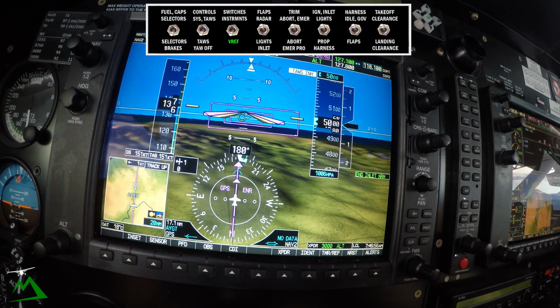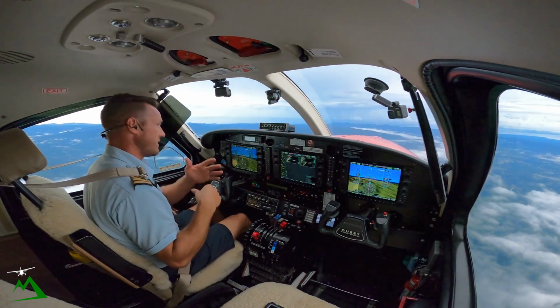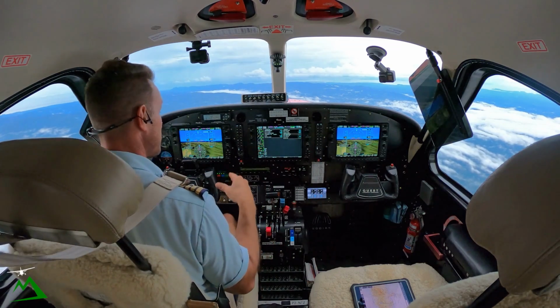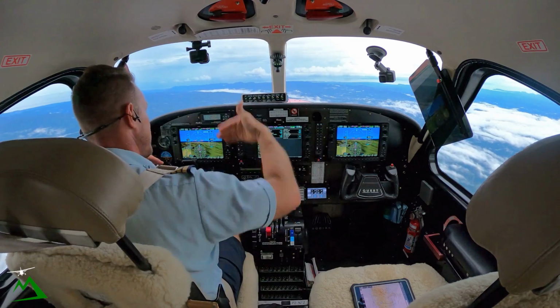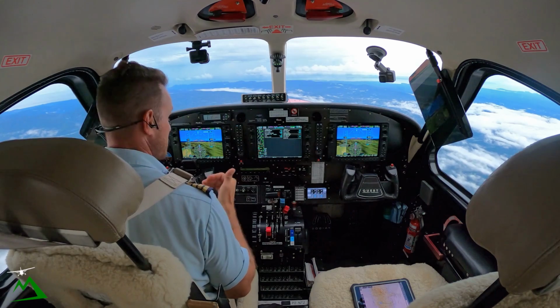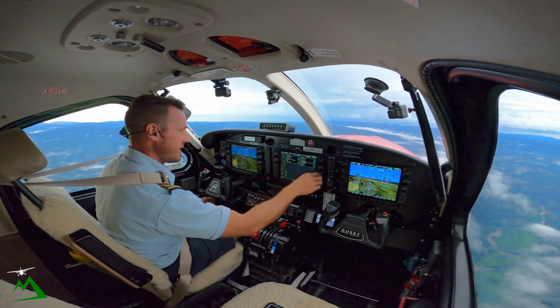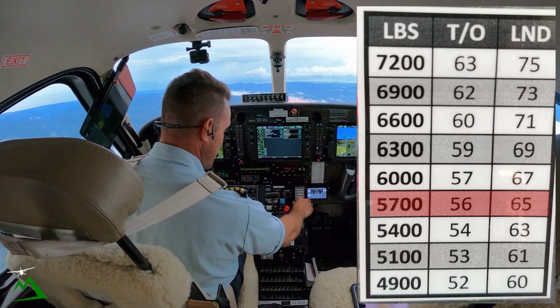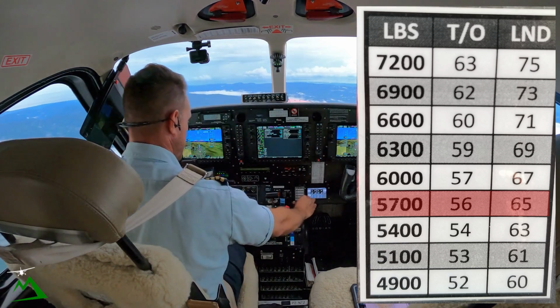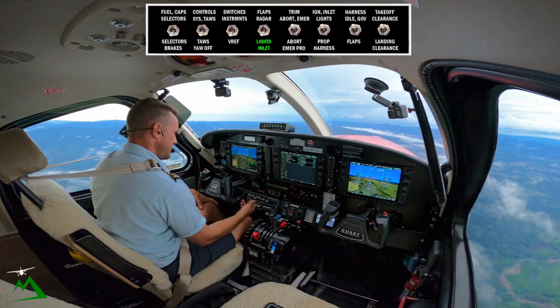Our VREF, which is just our approach speed. Technically, it's the approach speed over the threshold, but we basically fly our VREF all the way down on final. We don't change it at all just because we're flying at a more minimum speed. So technically it still is VREF. Right, 5810. Our VREF's going to be 66 knots. Lights and inlets.